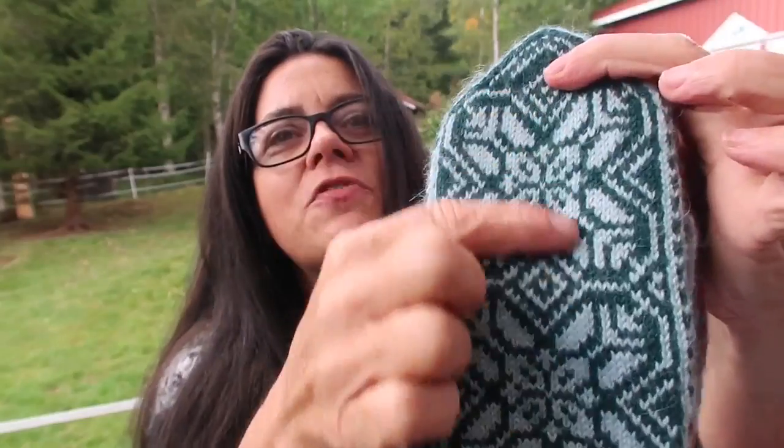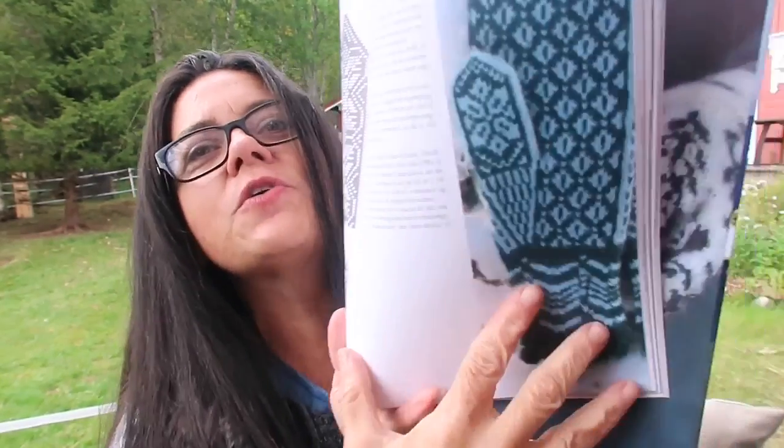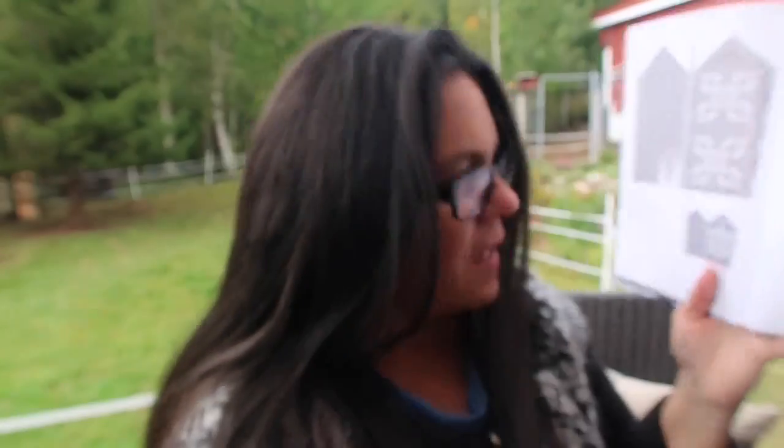This is a beautiful rose star pattern. It has the 8 points that's kind of traditional in the Selbu mittens. And you see again the photograph. You've got the charts. Here's this one photograph so that you can see the beautiful thumb chart.